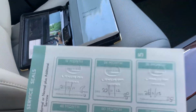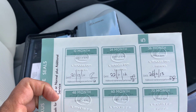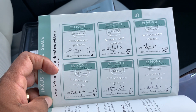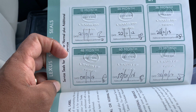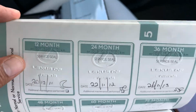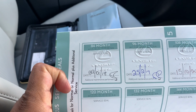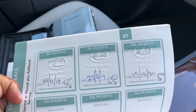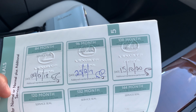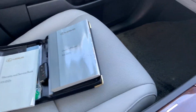Basically with these vehicles they come with a specialized stamp, and it's a Lexus stamp. And as you can see, it's been serviced, by looking at the dates on them. And I've got one more page to show you on that side. So you can see the last service was done on the 15th of the 10th, 2020. Okay, so I've showed you all that as well.